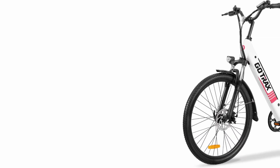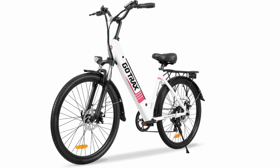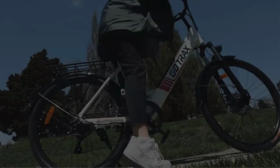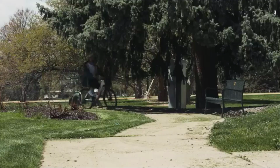The battery is integrated into the frame, giving the bike a clean look. You can remove the battery by unlocking it with a key. It can be charged in 4-5 hours with the included charger. The bike looks much better than a bike with a battery strapped to the frame.